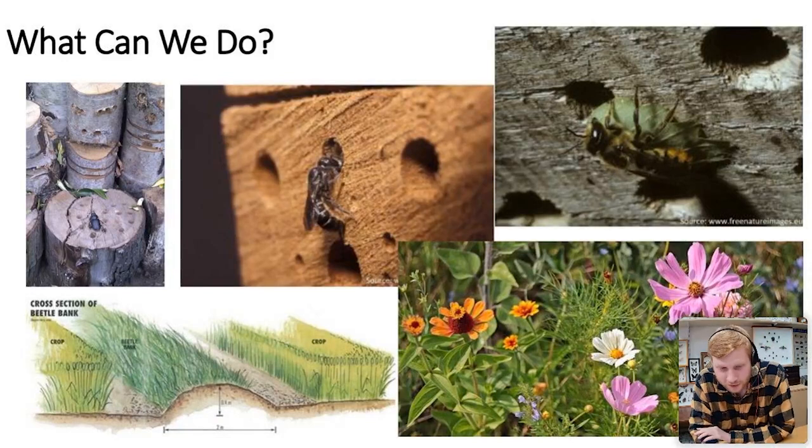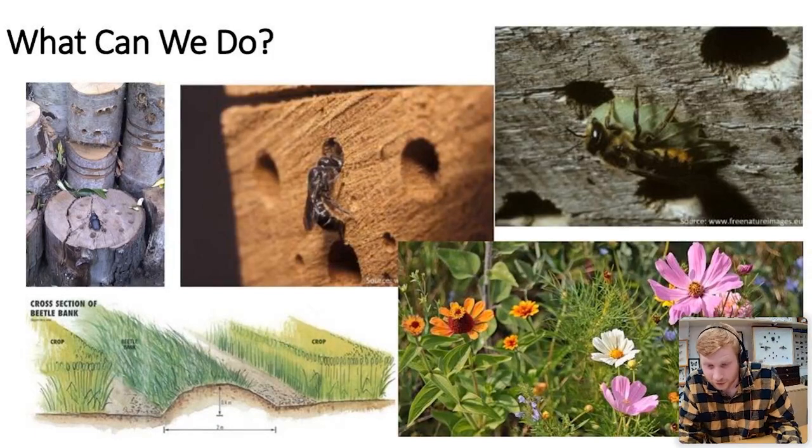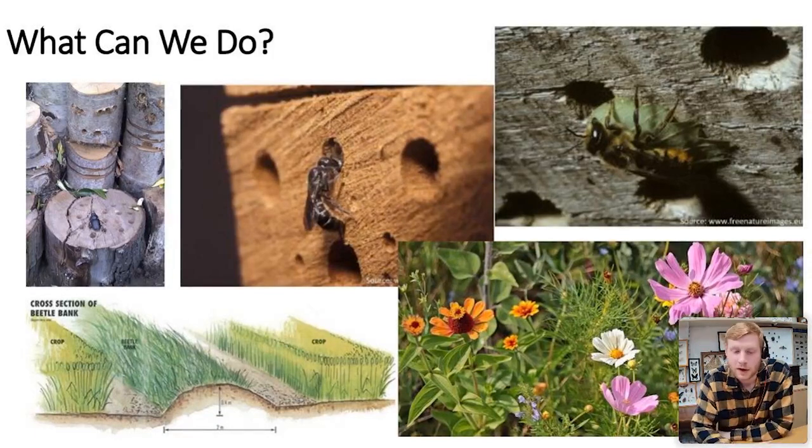A nice compromise here are the beetle banks, which you can see a cross-section of in the bottom left of this slide. This is a raised area in between crops where plants are allowed to grow wild and natural, and these act essentially as a population reservoir for beetles. These beetles frequently at night will come out of the beetle banks, enter into the crops where they will hunt on the pest insects that live in these crops. And this in turn reduces the need for spraying of harmful insecticides.